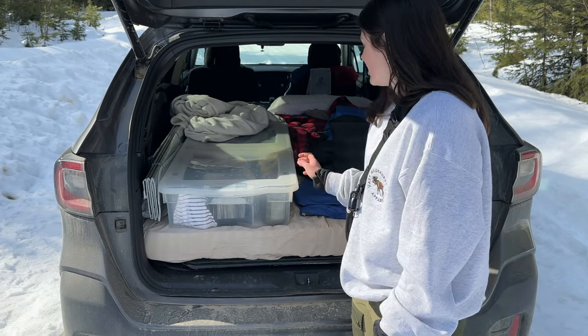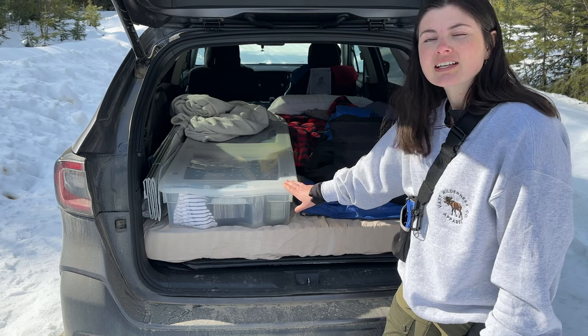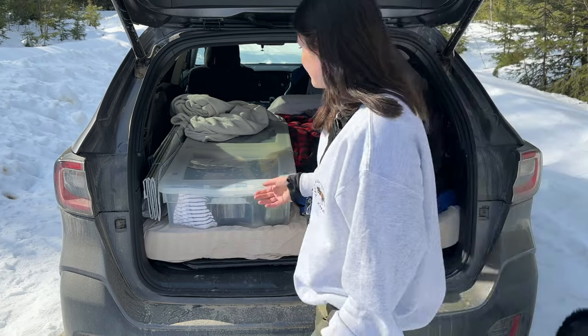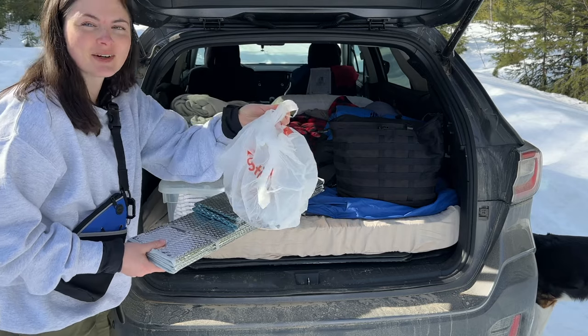So I have one of these Rubbermaid sliding bins. It's meant for underneath your bed and it only takes up about half of the length of the back. I have my Reflectix here, that's for the front windshield cover. My garbage that I'll throw out, make sure it's double bagged.